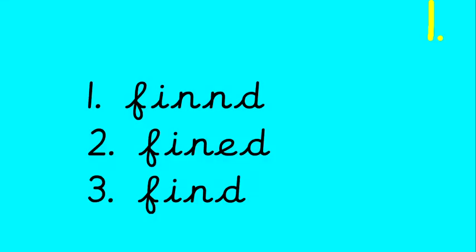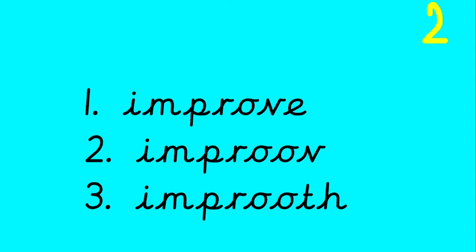Are you ready? So, this one is causing us problems in class. Find. Think about the book we read, which was about finding gold. You've seen that word. Think back to where you've seen it written down. Find. Number 1, number 2, or number 3. Think you've got it? There it is, number 3. F-I-N-D. Fabulous.